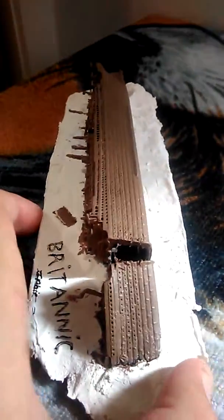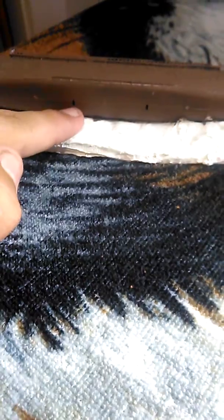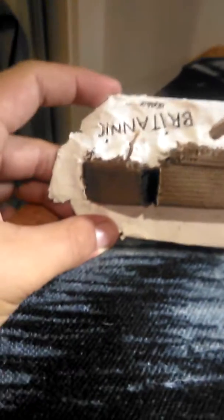And there it is, the whole length of the ship. It's the port side, and you can still see the little stand marks that I haven't filled in. I probably will just leave it, but maybe I might fill them in. I'm not too sure. Still got bits of paint there. Lift that up so you can have a top view of the ship.